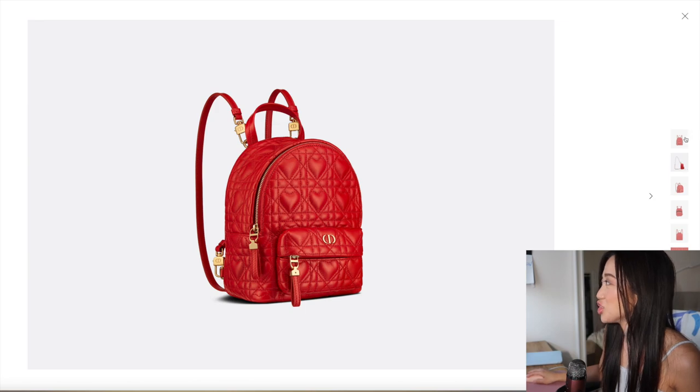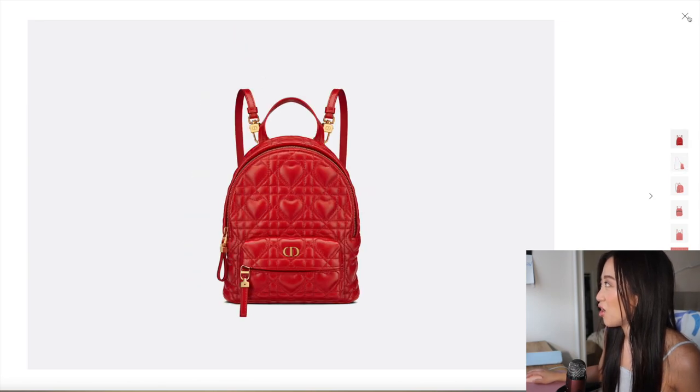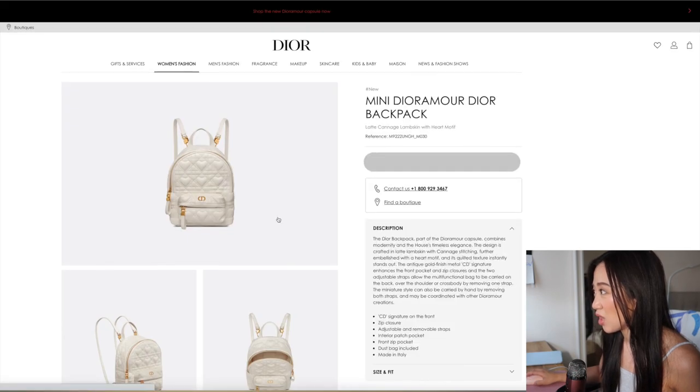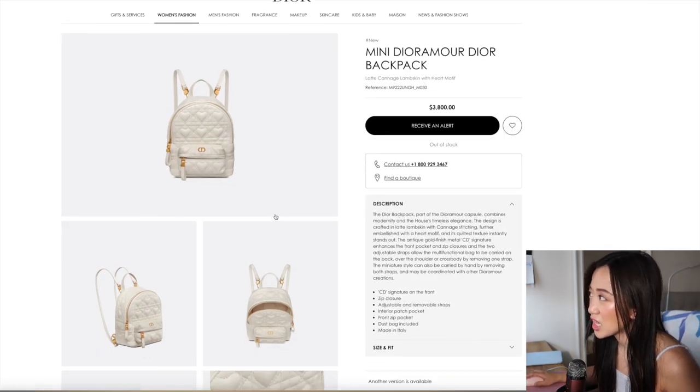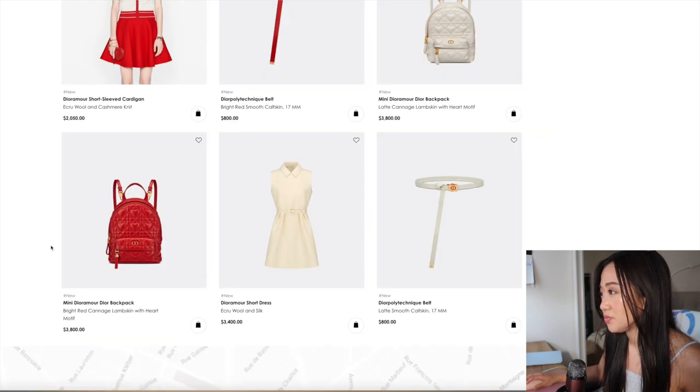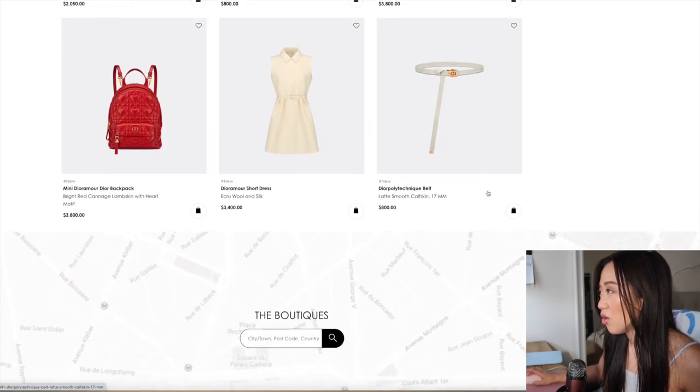I bet you could actually use the front pocket on this. Oh, but this is really, really cute. And they have it in white as well. Oh, I think I would prefer it in the white just so I could wear more with it. But I actually really, really like the novelty in the red, which is really cute. Oh, I guess that's it.